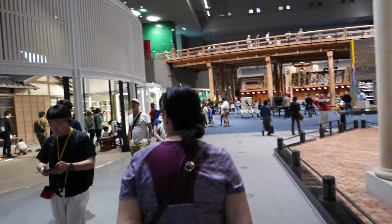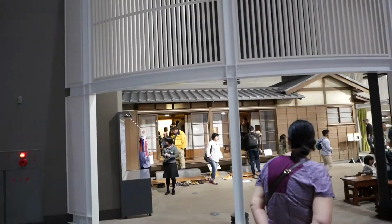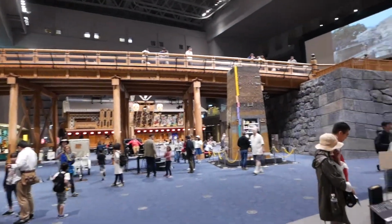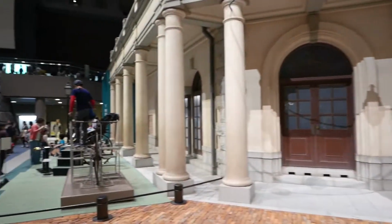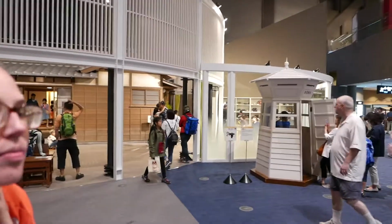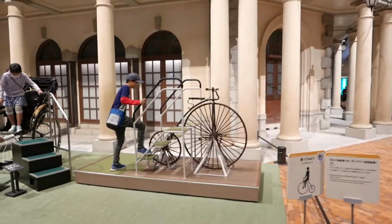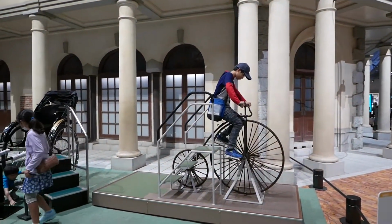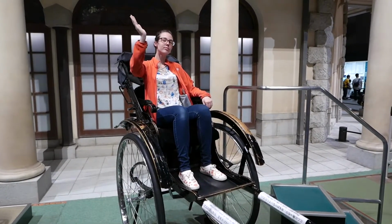Now we're heading out of the Edo-Tokyo Museum, and there's like a little laboratory over here you can go inside and explore. And then again, there's that Kabuki theater, some old recreation on the wall. This is a newspaper site. So these cool little life-size dioramas in here. It's pretty cool. Not too busy today. I mean, besides that screaming child. Cool riding bicycle. That'd be crazy. And one of these rickshaws, looking rather stately.